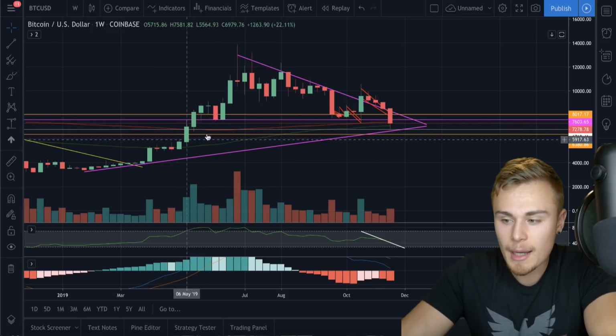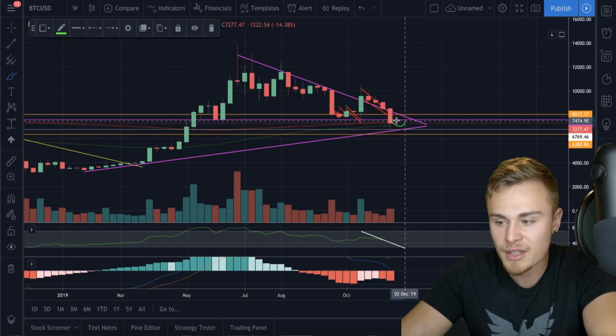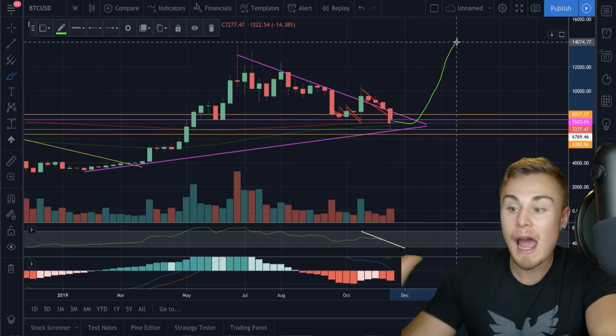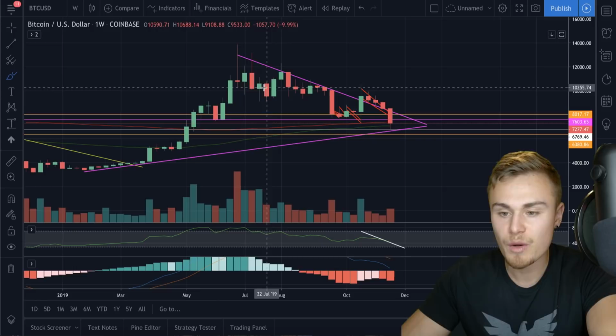So we receded back up to the high-low MMA. We're trending sideways, so there's a good chance we're going to see consolidation right now, and we're probably going to fill in the gap in the symmetrical triangle right here. But the second we see some sort of consolidation, I am anticipating a big play to easily $10,000. So I'm keeping a very conservative approach right now.